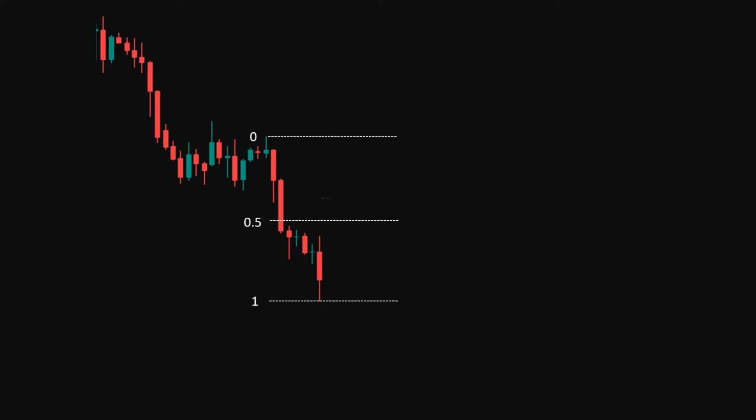Here's how it works. Whenever the market makes an impulsive move, you grab your Fibonacci tool and draw it from the beginning of the impulse to the end. For a pullback to be considered valid, it needs to reach at least the 50% retracement level. If price doesn't quite make it to that level and bounces earlier, it's usually just shallow movement, internal volatility that lacks real strength behind it.